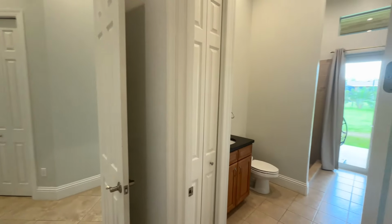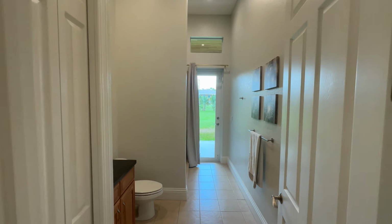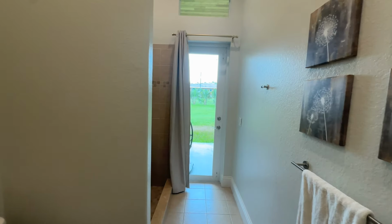Here is another bathroom. If you're keeping track, 4th bathroom, right? This is the hallway bathroom. This will be the bathroom that your guests will use if they're out on your lanai. Again, same type of vanity sink combo.